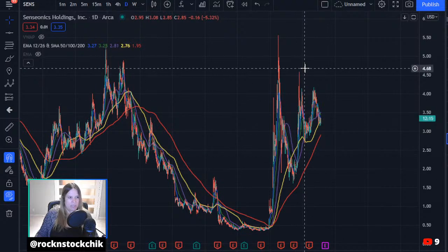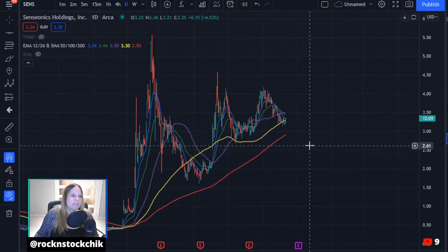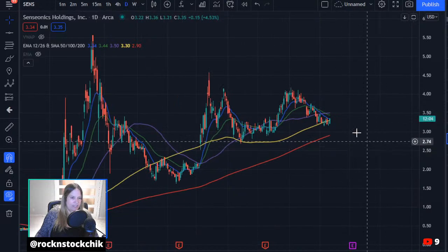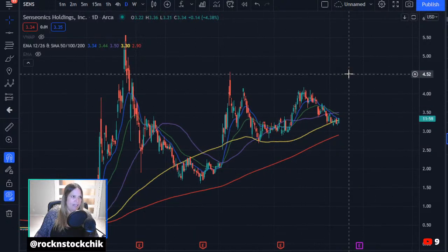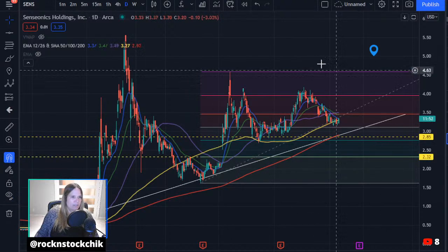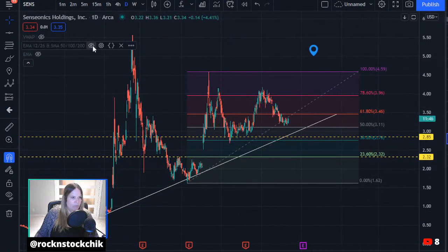A, B, C. Okay, and the C wave has just come down to touch the SMA 100 here. So we need to hold this SMA 100 because we're retracing some of the moves that we've had up. So let's hold. We need to hold. Bulls want to hold that SMA 100, and if they don't, then here are the levels that I see that we can look for.